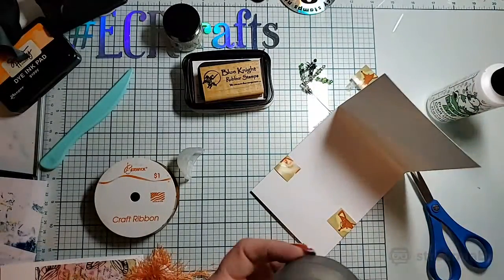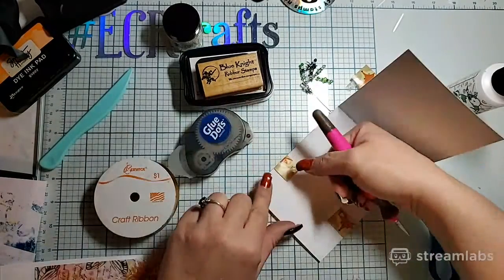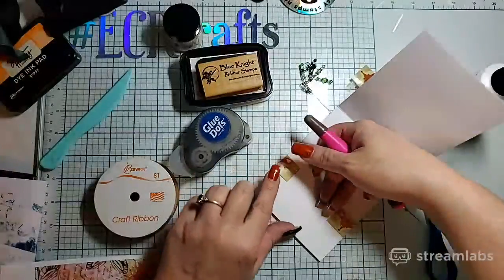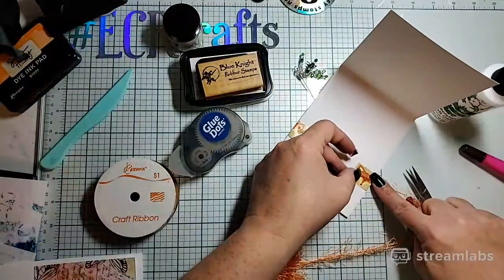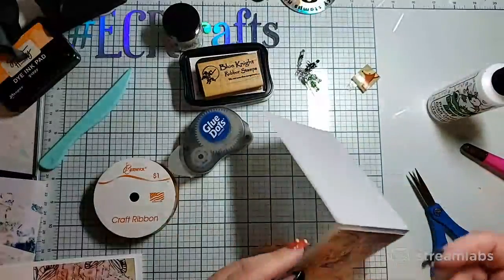Hold on. I don't want to lose this glue dot. I'm going to see if I can't get him out. Extraction. And it doesn't have to be beautiful. He just needs to be on there. Okay. Then we're going to take this fuzzy stuff and see if we can't get a little bit of it to stick right in there. Or not.